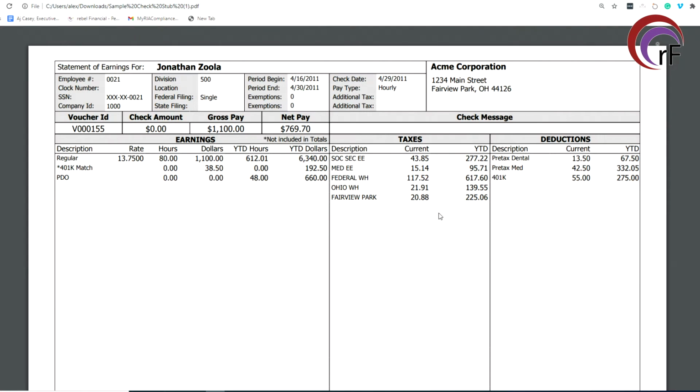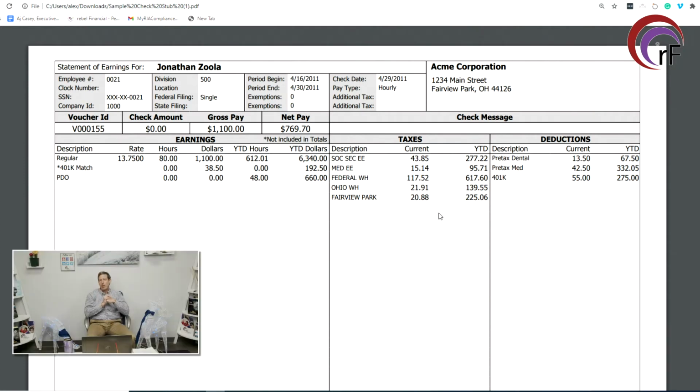Medicare is a little different. You pay 1.45% as well, again, as your employer. So they pay that as much. One is funding Social Security, one is funding Medicare, okay? So just so you know what those are for and what they're going into.